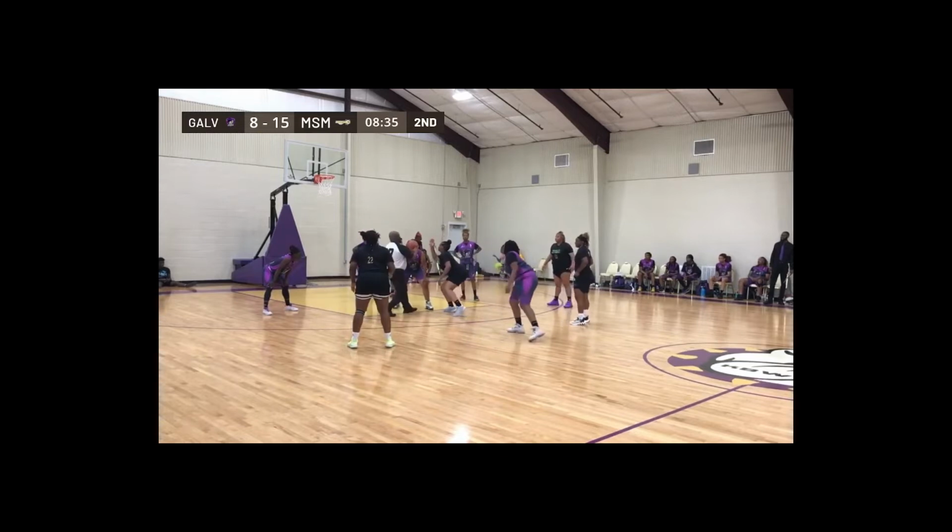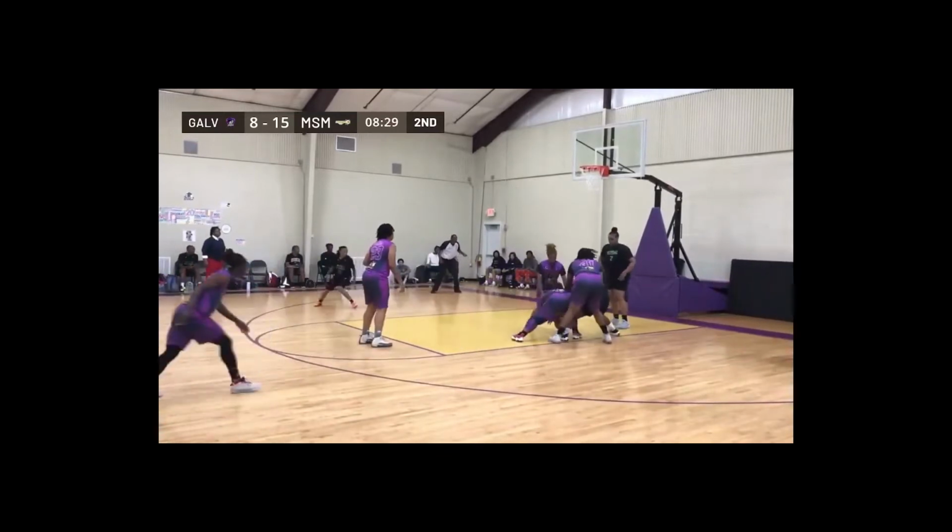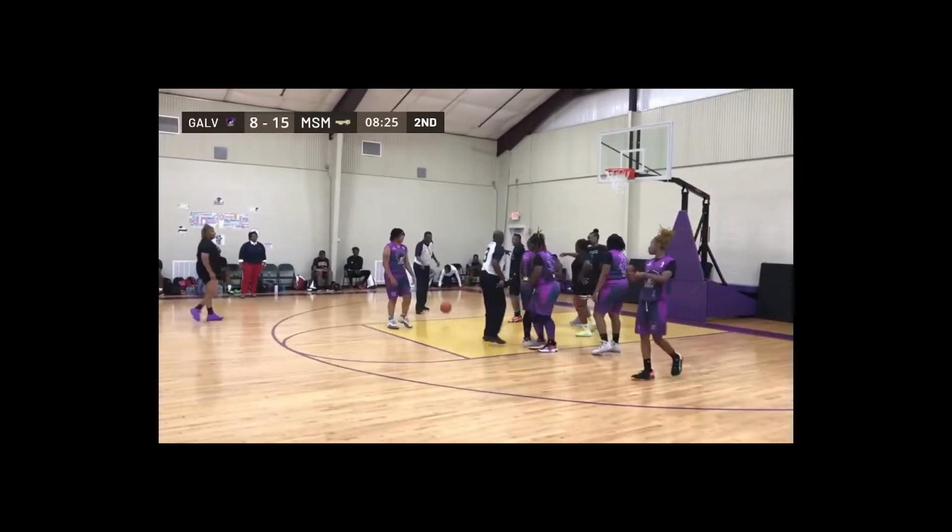So some mass confusion going on here. Tip won again by the Lady Venom, and here they come up the floor. Moffitt on the drive, goes off glass, can't connect. Rebound there by Perry, stripped away by the Lady Venom. Bird on the deck with Perry to collect it, but it is a whistle, and it looks to be a jump ball.